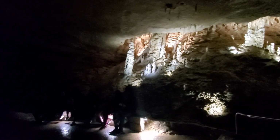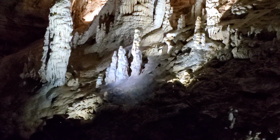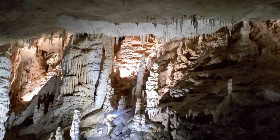Now the other types of formations you'll see down here are these ones growing from the ground up. And these are what are known as stalagmites. Easy way to remember these is if they keep growing, they might one day reach the ceiling. However, sometimes these stalactites and stalagmites will actually meet together in the middle.